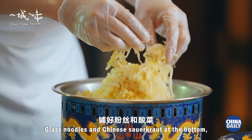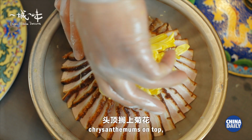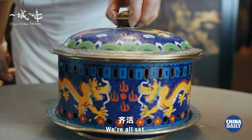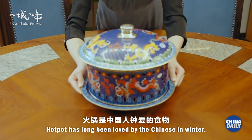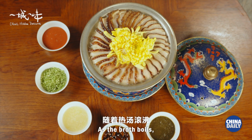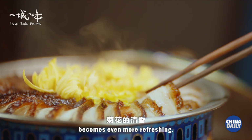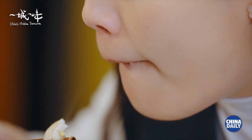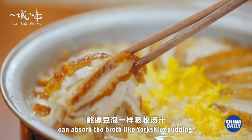Glass noodles and Chinese sauerkraut at the bottom, then the sliced open meat, chrysanthemums on top. Finish with broth. 起火。 Hot pot has long been loved by Chinese in winter. 尝一尝，先尝一尝。 As the broth boils, the aroma of chrysanthemums becomes even more refreshing. The pork tastes so tender that it seems to melt in your mouth. And the fluffy skin can absorb the broth like Yorkshire pudding.